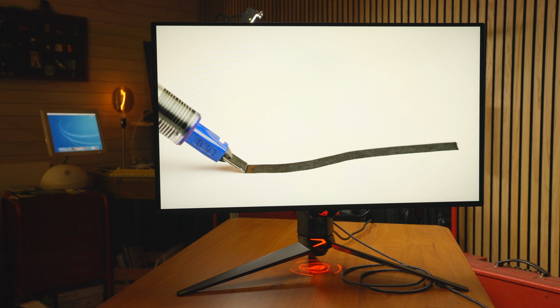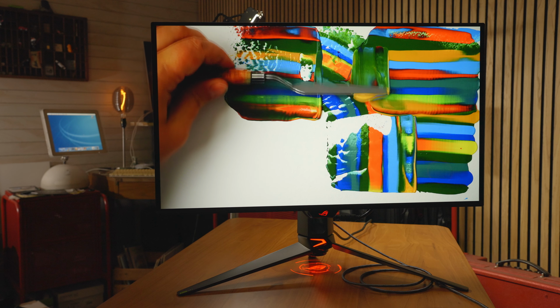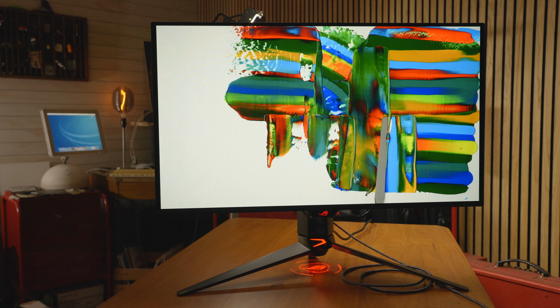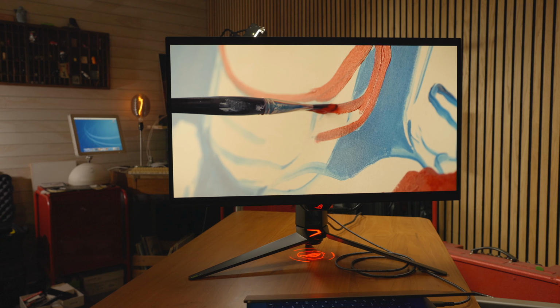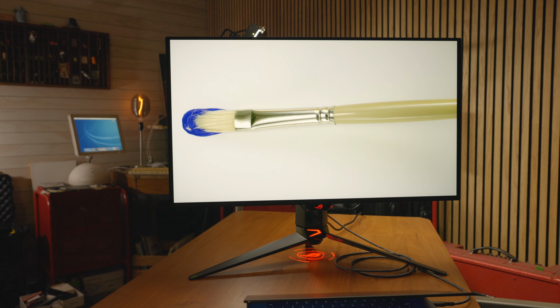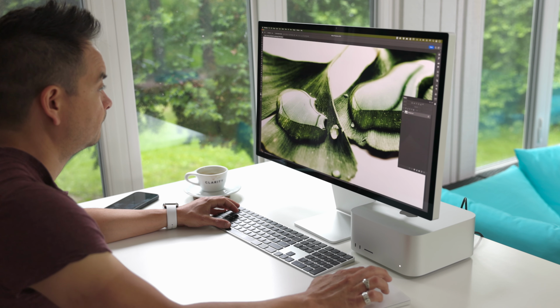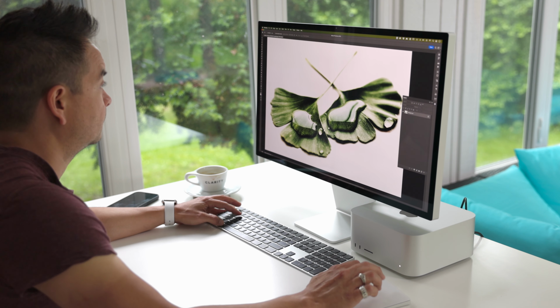For my Mac, when I plugged it into USB-C, I did notice that the refresh rate topped out at 120 Hertz via USB-C. So that is something to note. Not a huge deal because when I'm using this on my Mac, I'm not worried about pushing this to 240 Hertz. 120 Hertz is plenty for content creation, graphic design, photography. I'm not worried about that because most of the displays for Mac actually top out at 60 Hertz, like the Apple Studio display.